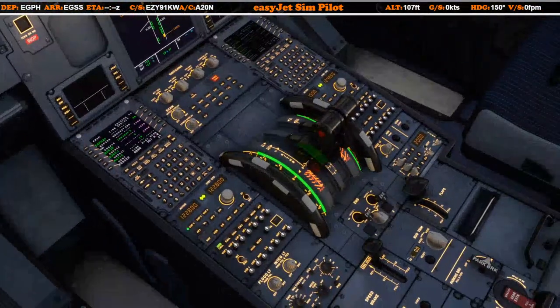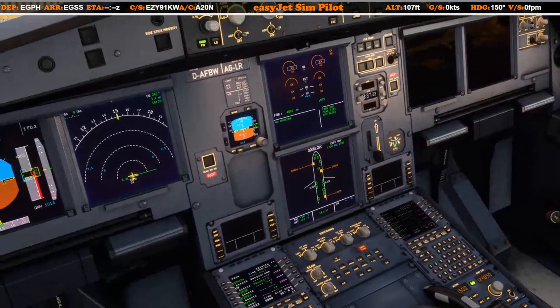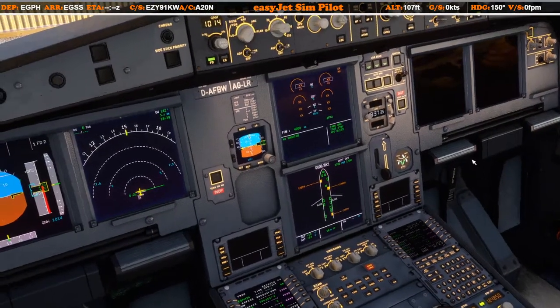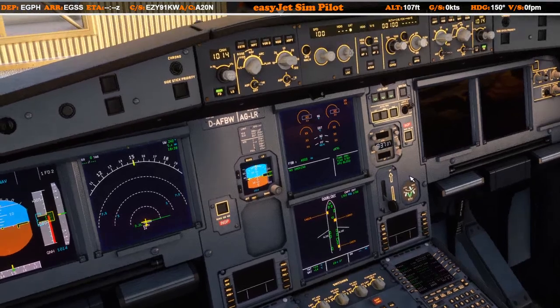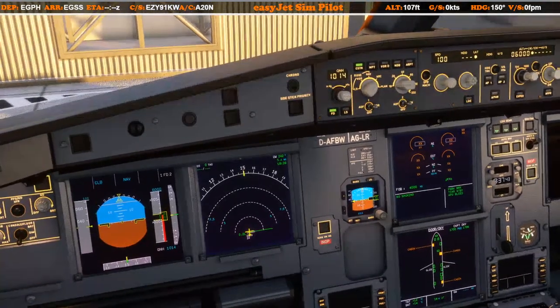Okay, so we're on 1014. Everything down here set to where it should be. And the passengers are boarding. We've got the constraints on. Our initial climb out today should be 6,000 feet.